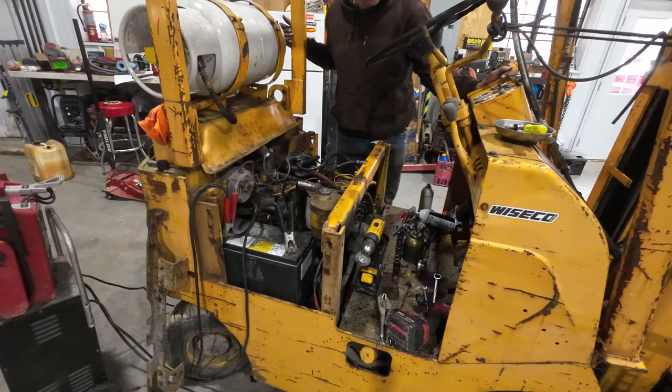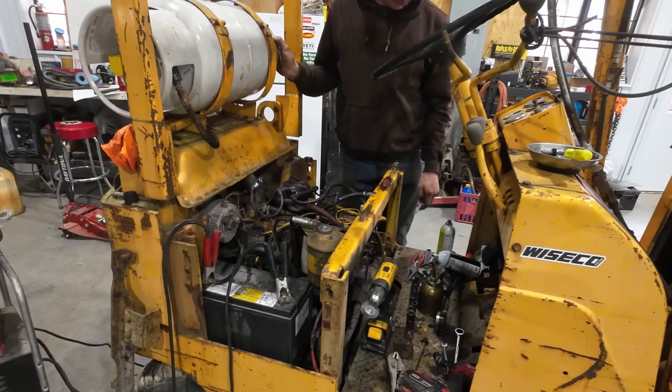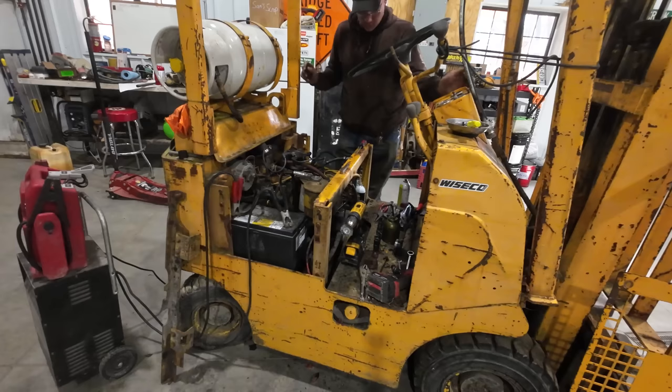Closest we've come yet, which was still not fantastic. I'm playing around with the regulator adjustment, which should be giving us more fuel. I don't know if that's the right move or not, honestly, at this point. I'm just trying things, spitballing in the dark here. Come on, baby, come on.